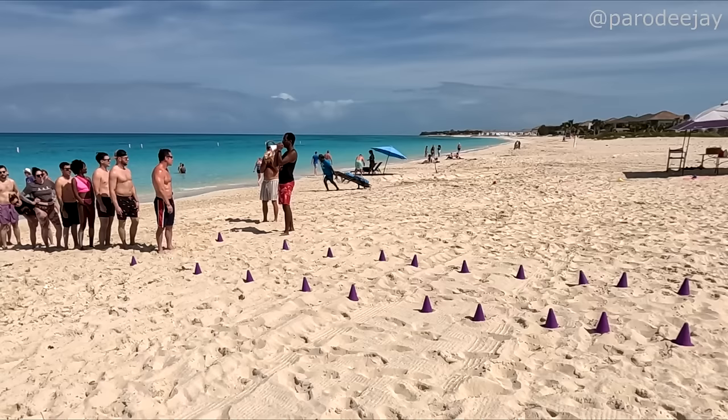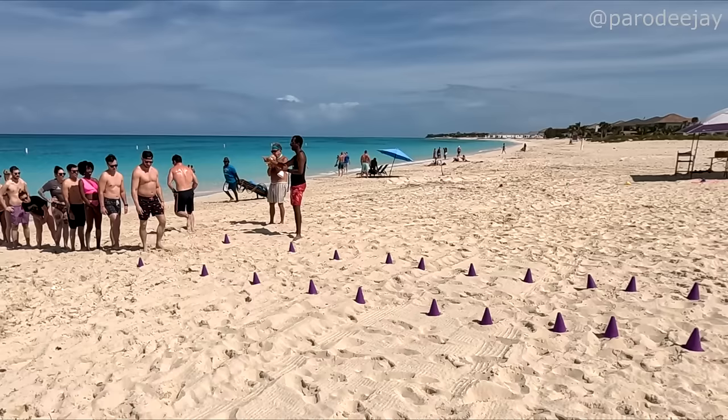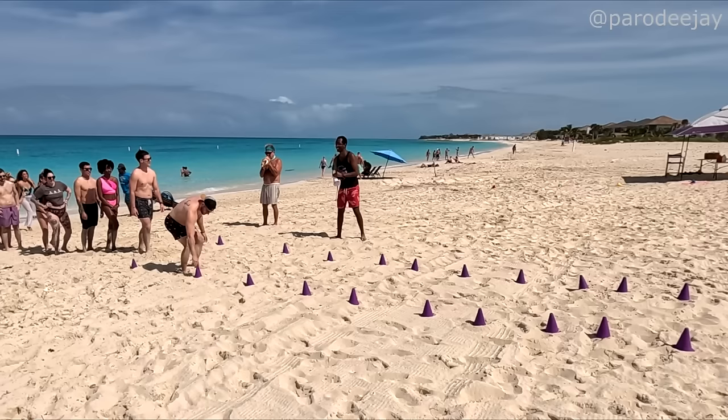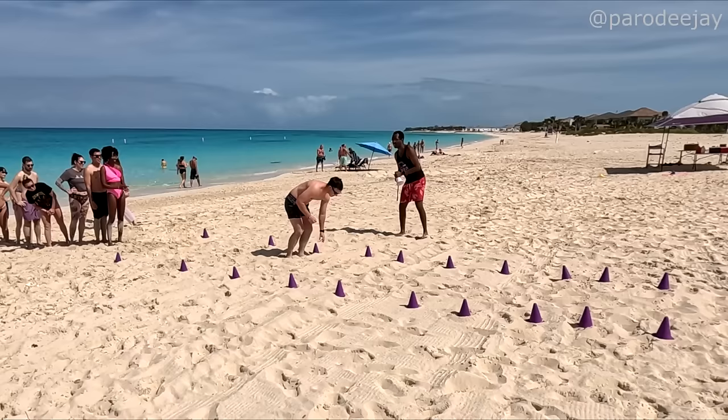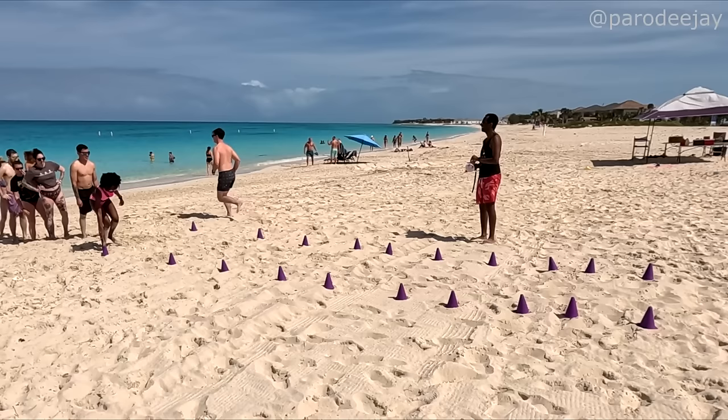3, 2, 1. So each pair of cones has one red, one green. He just pulled the red cone. So that obviously is the green cone. Oh, I see. He's just doing peeksies, so we can't see what's happening. Yep, there's the green. Oh, okay, green there. Ooh, I see that's green. Oh, nope, you gotta get 10 in a row, and you gotta sort of memorize what the person in front of you did.